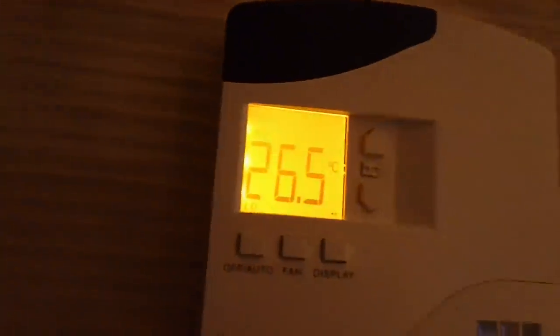I mean, it's not 26 degrees Celsius. It really is freezing. This is what I've set it to, but it just can't get anywhere near that, not even at 22, I think. And it's constantly on low. There's nothing you can do to change it.